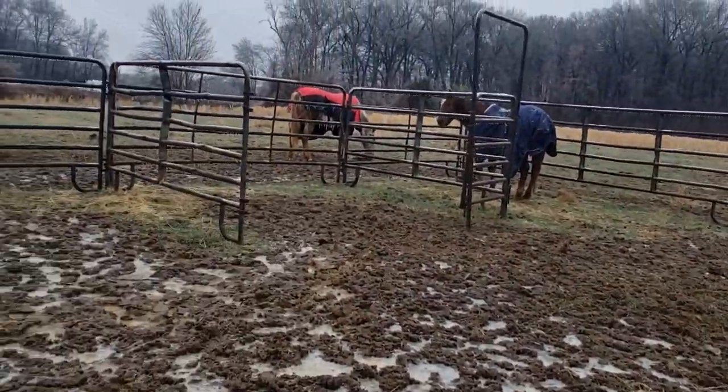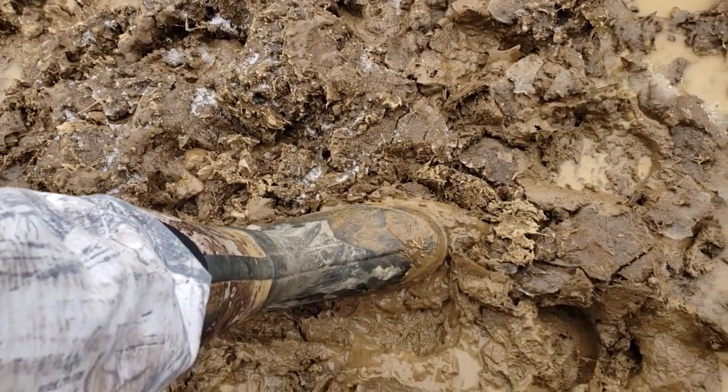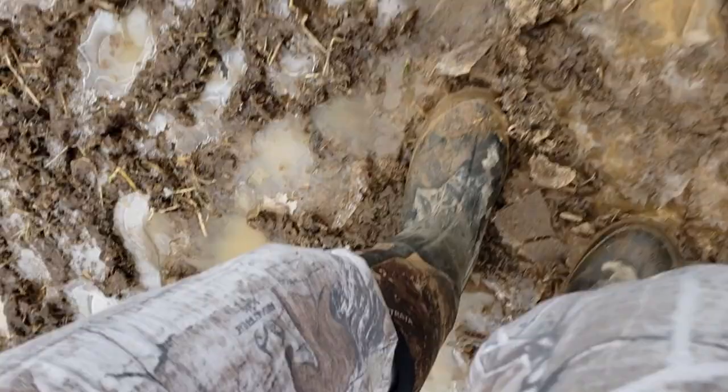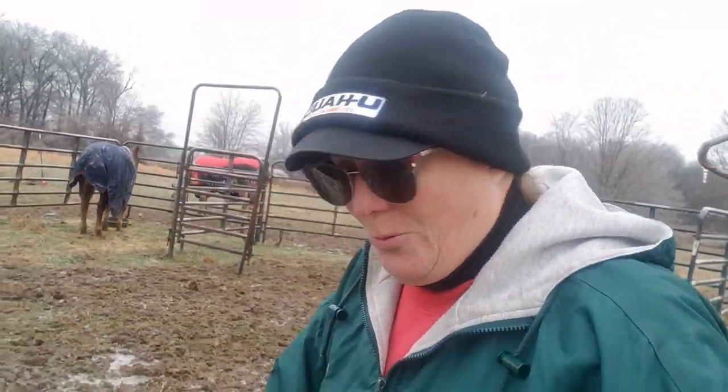Whew! Slipping on the chunks of ice, of mud that are here. It's just a mess. So, as you can see from where I'm walking through and even in the background here, it's slop. I mean, it's boot sticking is what it is. You'll get stuck in this real quick. The horses have been hanging out back here in the non-mud, which is a first, for me at least.